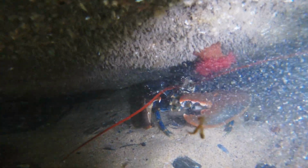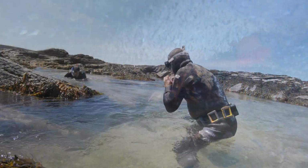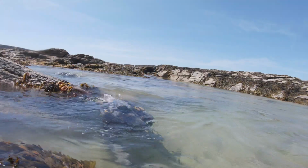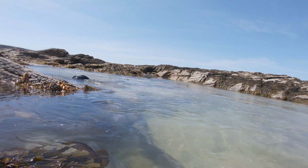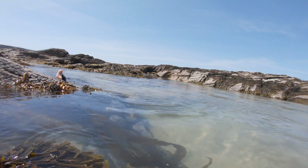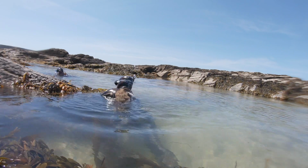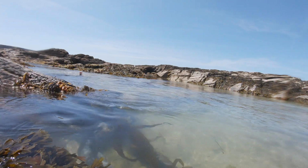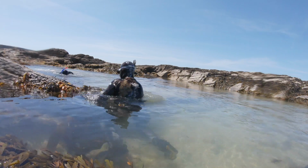And we're going to work as a team and try and get this big old boy out of this hole. Nice strawberry anemone there. Well, we've got a bit of a problem with the tide, haven't we? Yeah, we've got to hurry up. He's got hold of my claw. Throw it out your way.